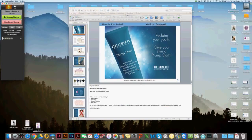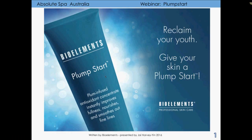For those of you who know me, I'm Harvey-Yin, and I have combination oily skin and find that a lot of products leave my skin too nourished and therefore I get an oily burst. I find this one very light textured and I feel really super hydrated and very, very comfortable without feeling any sort of residue on the skin. It's really terrific. I know you'll love it and your clients will too. So without further ado, let's go to reclaim our youth.